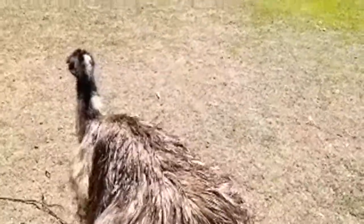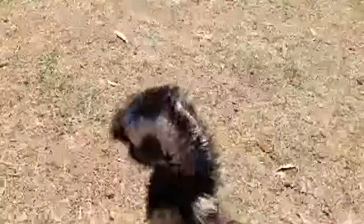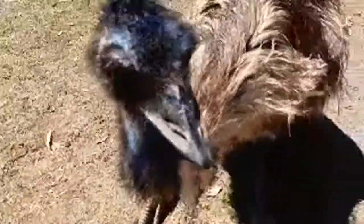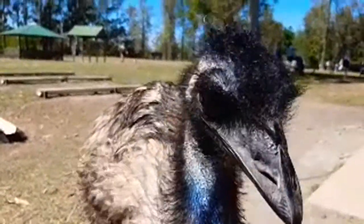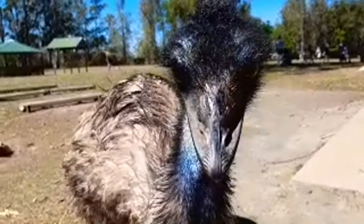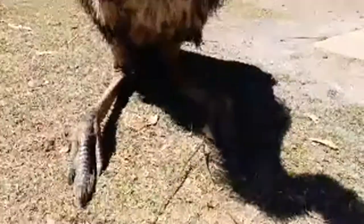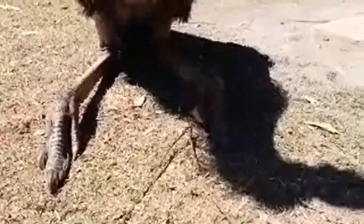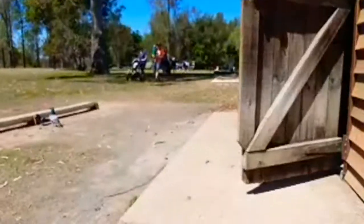Koala Sanctuary. You, emu, I am so happy to visit you. Oh, the roo is running away.